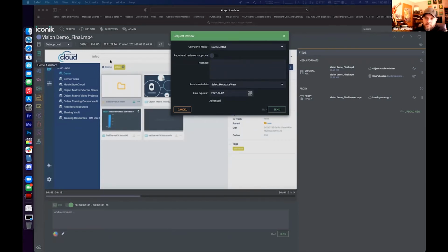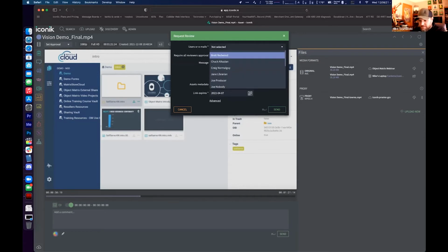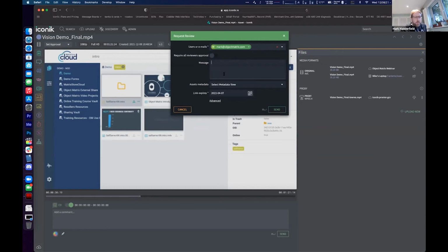Well, I got to grab, is it just Mark at Object Matrix? Yeah, that'll get to me. Cool. Oh, and I can say, is this good for release? Is it com or co.uk? .com, but you got a hyphen between Object Matrix. That'll get to me. All right, so there we go.